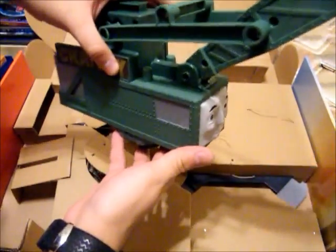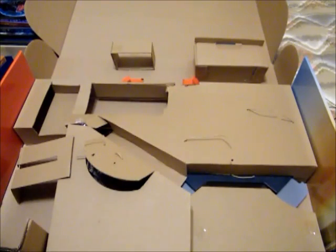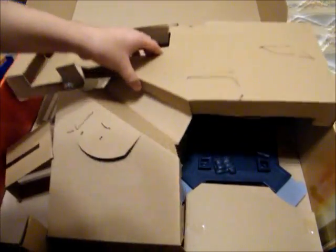Now, just this alone will cost you four of these, four double A's. So if you think the set is pricey all on its own, it gets pricier even more.